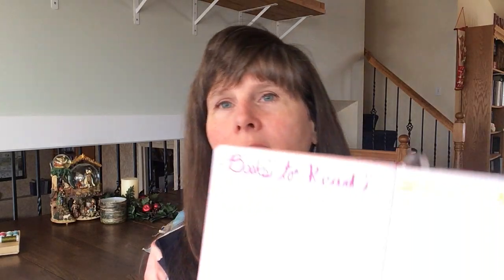I have books I've read. I'll keep track of books that I have read during the year, and I also want to write down when people tell me about a book and I want to read that. I have a place to write that down. These are my stitching pages that I already showed you, my Mania pages.